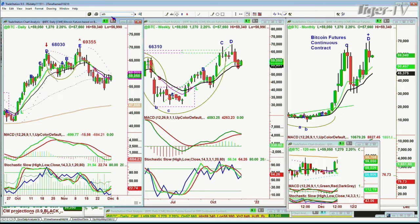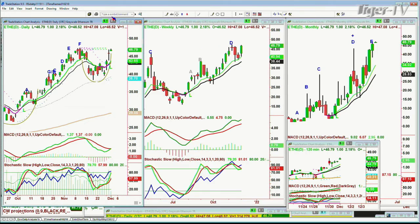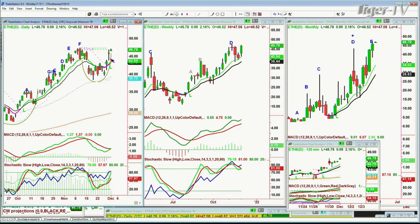yesterday I got asked about something, and I went to Ethereum, saying that the way I'm looking at Ethereum as opposed to Bitcoin, it's something very different. Because of that, there's a chance that it could retest the high that ETHE, the Grayscale Ethereum Trust, made on the 10th of November at 4740. I'd said, I think we're going to test that. And that's where the test comes. What happens?